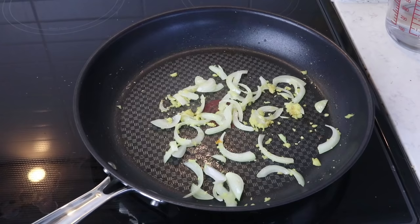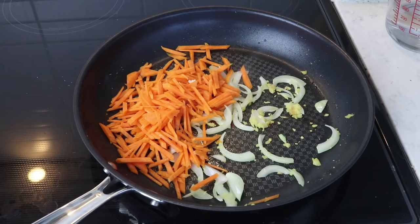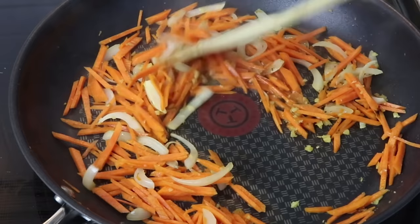So after sauteing that for another minute or so, we are going to add in the carrots, or the carrot. Would you say carrot or carrots in this scenario? I don't, anyway, that's irrelevant. This is not an English language lesson. Anyways, we are going to cook that up for a little bit as well, maybe about another minute, okay?